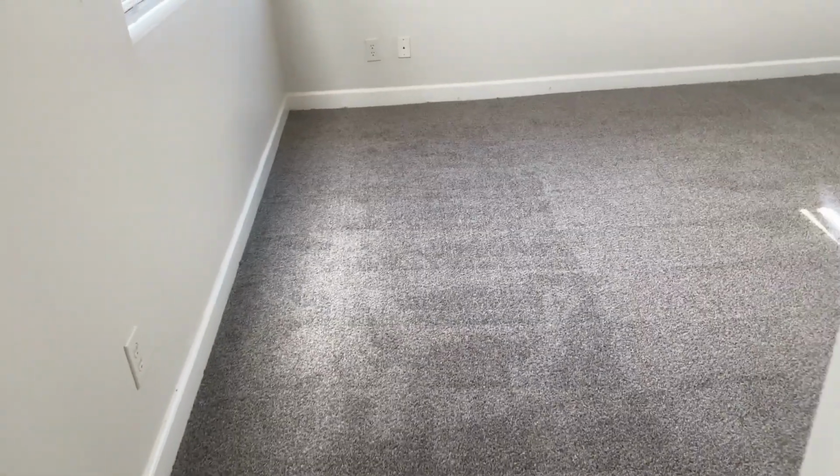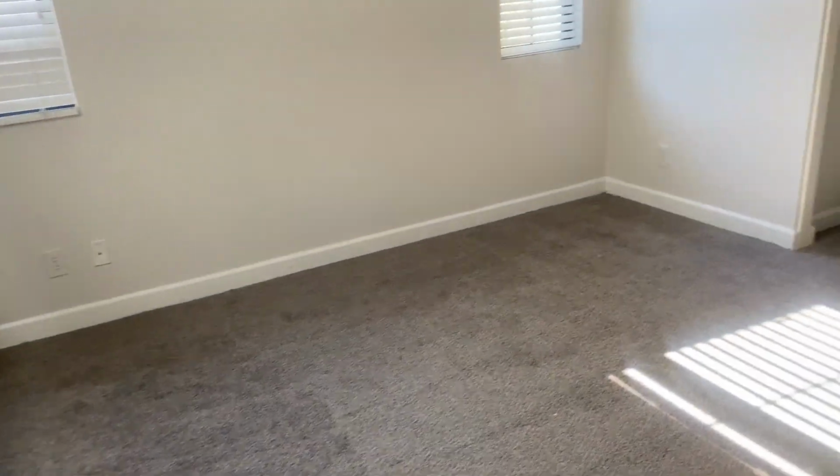There's really honestly nothing to show you. The master bedroom was probably the same size as the second bedroom. There is no closet. Look at that closet. Oh, I can't. But yeah.